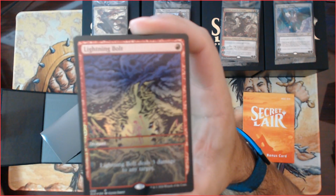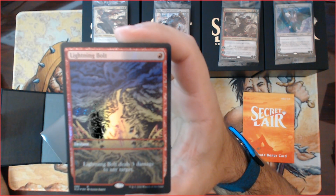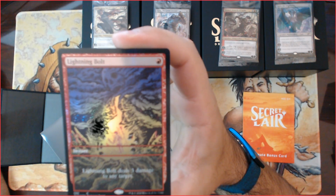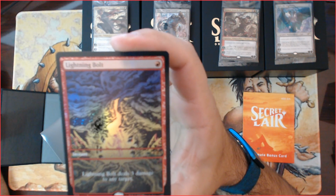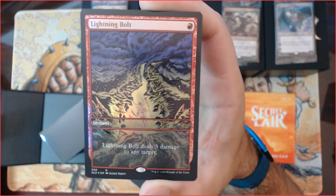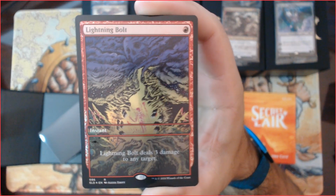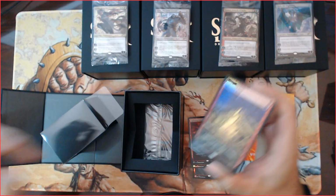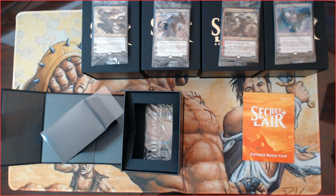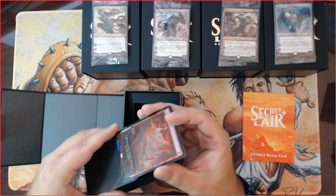Let me see if I can get a little autofocus at least here. And a little autofocus to zoom in. Boom. Come on. There we go. I mean, look at that. That's pretty awesome. I like it. These are really cool. This might be one of my favorite out of all these.